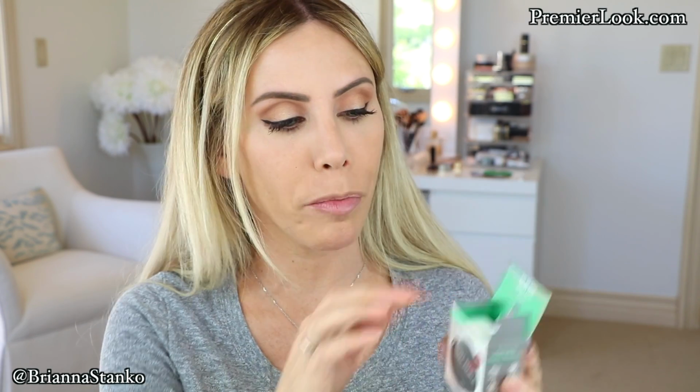All right, so then we're gonna open up this. This is the Well People Bio Bronzing Powder. This is another product by Well People that the company told me is a huge seller of theirs. So I picked this up and I'm gonna test it out myself. Let's see if it's as good as their Bio Brightening Powder, because this is holy grail status for a translucent powder.